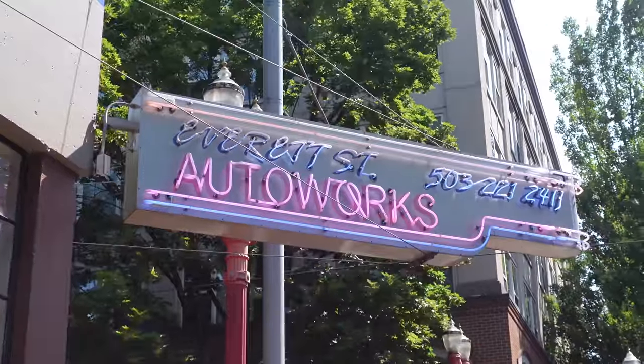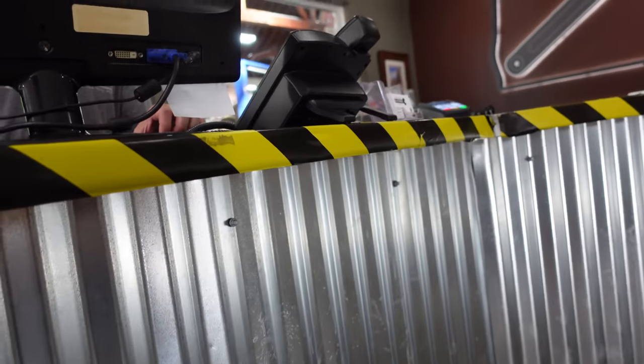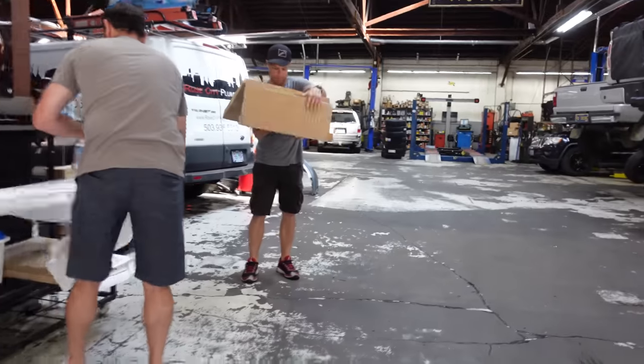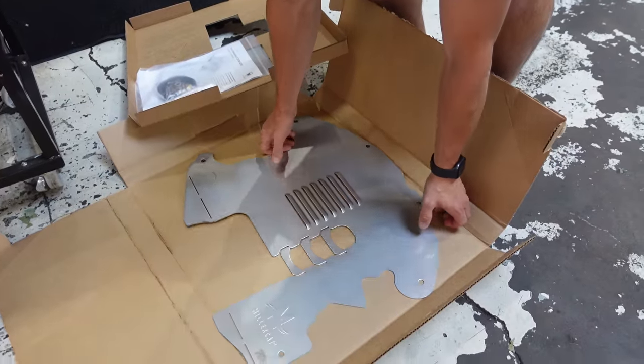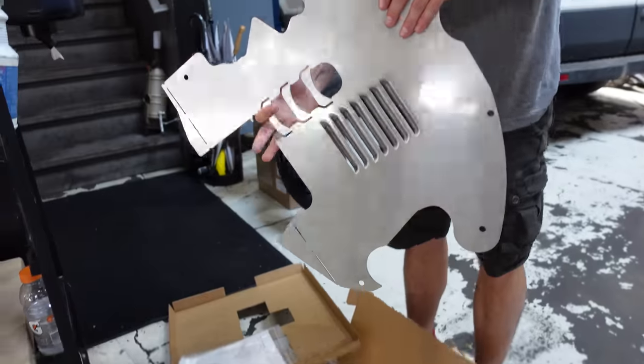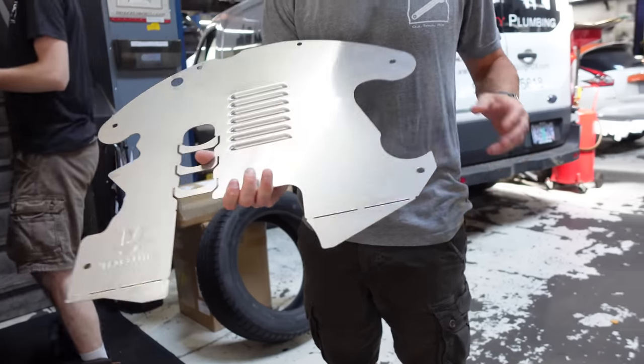All right, so we've dried off, the car is clean, and we're here at Everett Auto Works in Portland to get our cat shield put on. Let's figure it out. Hey, how's it going? It's going well. I was talking to Cole on the phone. Cat shield, right? Yeah, so that's actually it. Wow, so that's it. Depending on what generation Prius you have is how big it is. So this is one of the smaller ones. That's all you need just to block it.